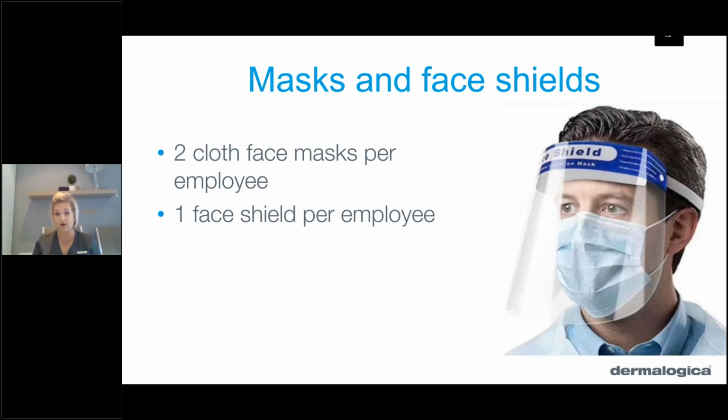When we go into a bit more detail on these, each employee needs to be provided with 2 face masks. It could be a cloth mask, or if you provide them with a disposable mask, you will have to provide them with 2 masks per day. They also need a face shield, and both of these need to be worn when they are interacting with consumers every single day. It cannot be removed unless they go for their lunch and they are eating.